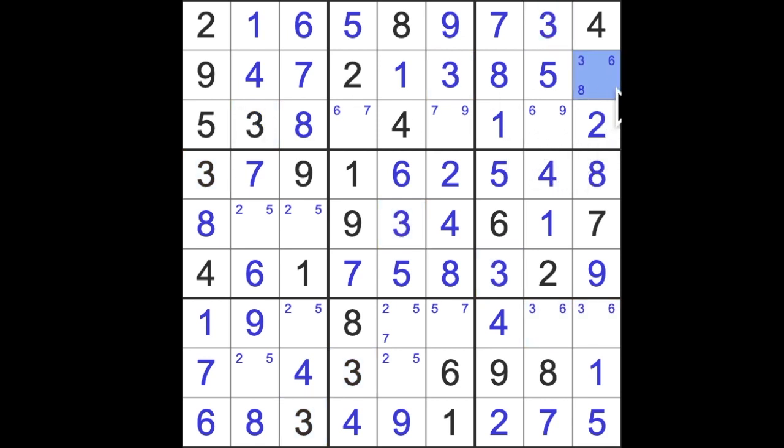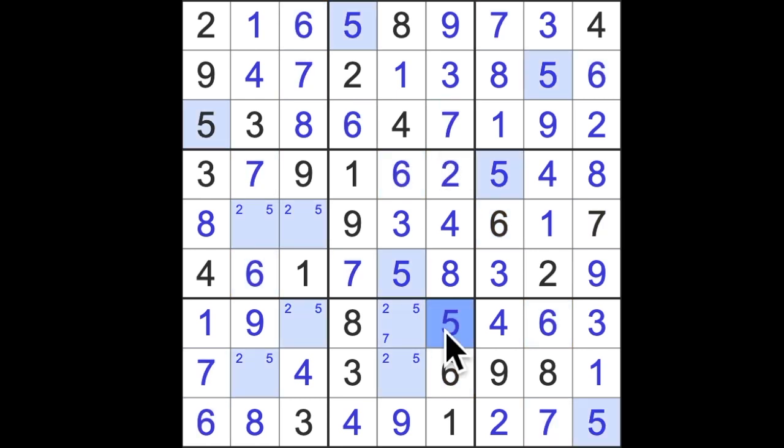Last number for this row is a 6. That's a 9 then. 6 puts a 3 in this square, 6 in this square. Six means this can't be 6, this is 6. And the last number here is a 7 then. So 5 here, 2 there, 7 there. 2 gives us 5 and the 2 here, 5 and the 2.